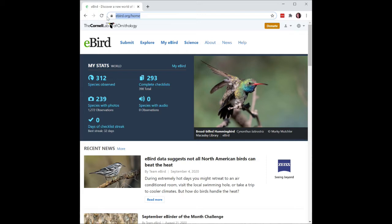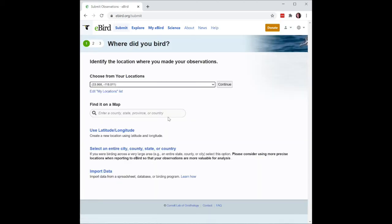It helps researchers collect data about birds, and you get to be a citizen scientist and help them to understand patterns of bird behavior. To get started, you create a free account and it will keep track of your data from there. This first tab is the Submit page, and it allows you to submit checklists.